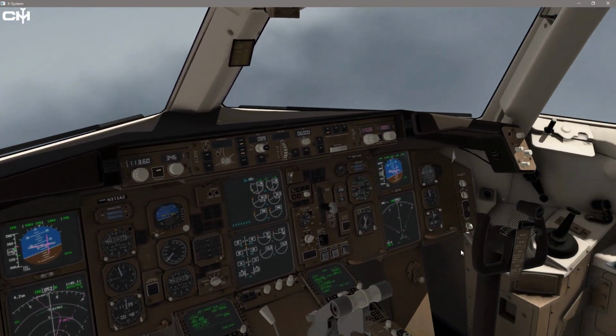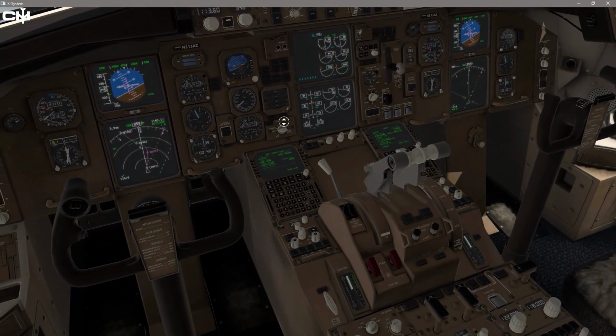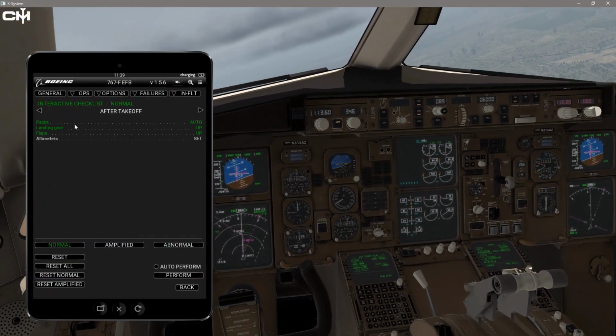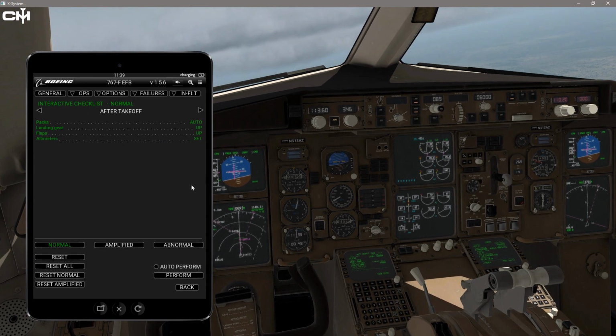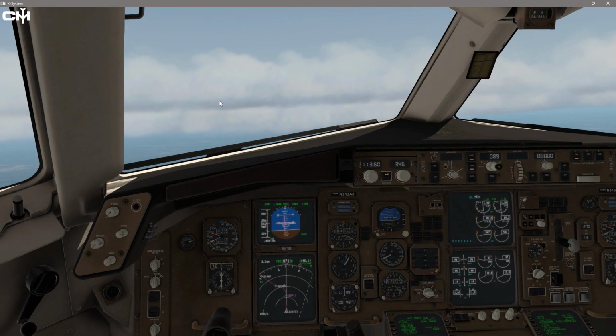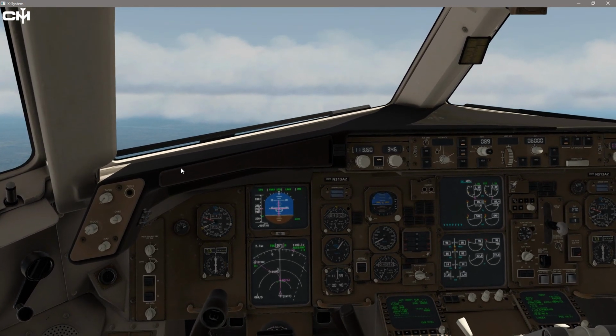So let's take a look at the after takeoff checklist, see what else we need to take care of. Actually, while I'm thinking about it, this guy can go down. Auto brakes are off at this point. And then after takeoff checklist, packs are staying on auto, landing gear's up, flaps are up, altimeters are set. We are good to go. That takes care of our after takeoff checklist, and that means it is time for some of that obligatory elevator.